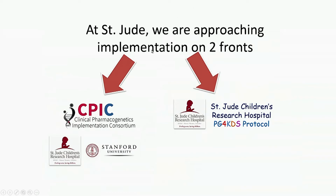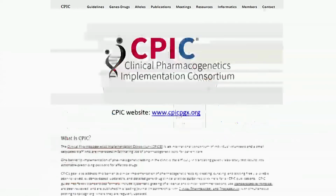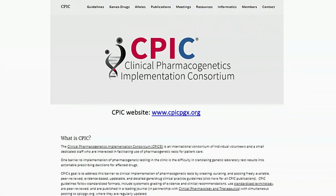I'll talk about our work at St. Jude because we're approaching clinical implementation on two fronts. As I mentioned, we have co-formed CPIC with our colleagues at Stanford, and this is an international consortium of experts to facilitate clinical implementation. And really, we did this somewhat selfishly because at about the same time, we started a protocol here at St. Jude called PGen for Kids, the goal of which is to implement preemptive pharmacogenetic testing for patients. And so we needed to have these kinds of clinical guidelines, international guidelines, to do our own clinical implementation.